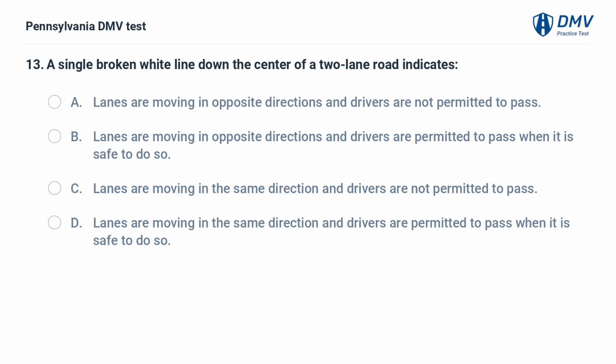A single broken white line down the center of a two-lane road indicates A. Lanes are moving in opposite directions and drivers are not permitted to pass. B. Lanes are moving in opposite directions and drivers are permitted to pass when it is safe to do so. C. Lanes are moving in the same direction and drivers are not permitted to pass. D. Lanes are moving in the same direction and drivers are permitted to pass when it is safe to do so.